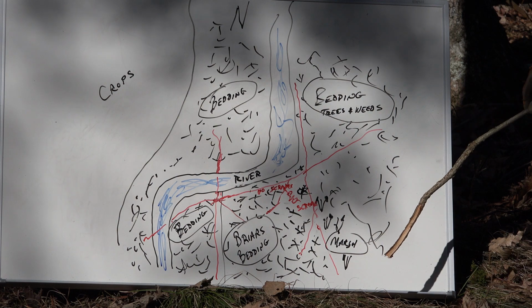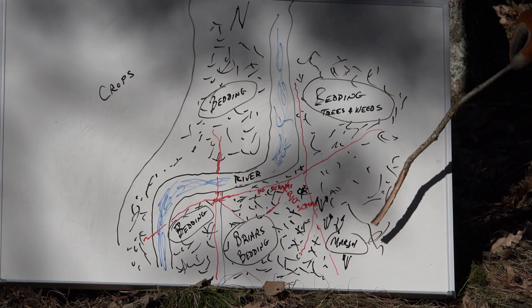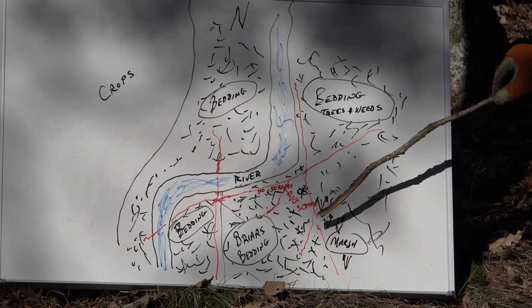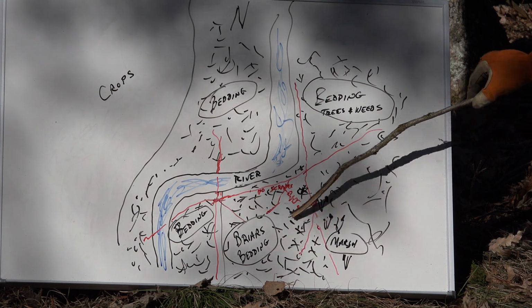This over here behind me, this is a small marsh. So that's got some cattails in it and stuff, and it has an edge. Basically, where you see this red line, which is a deer runway, that is actually a gap between the marsh and more bedding area here.